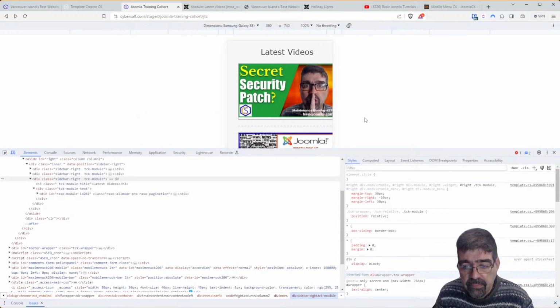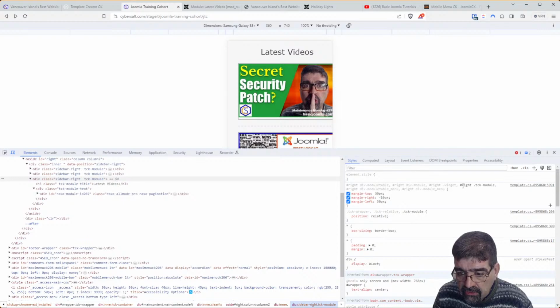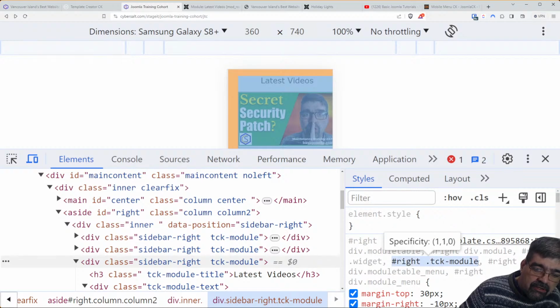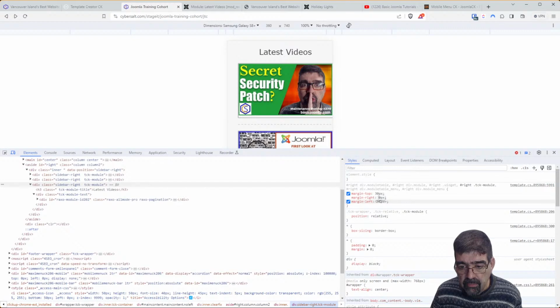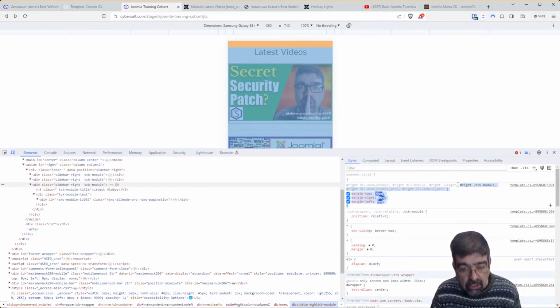All right, well, let's try this then. Here we've got, it's right. It's nice here, because see, this one here, let's scroll down. You see how if I get out of the way, this right TCK is the one that's actually in play right here. Right TCK module. So if I reset that, go margin right and say 0 pixels and margin left as 0 pixels. Then I select that, but the only thing I need is the first right TCK module, so I'm going to copy that.